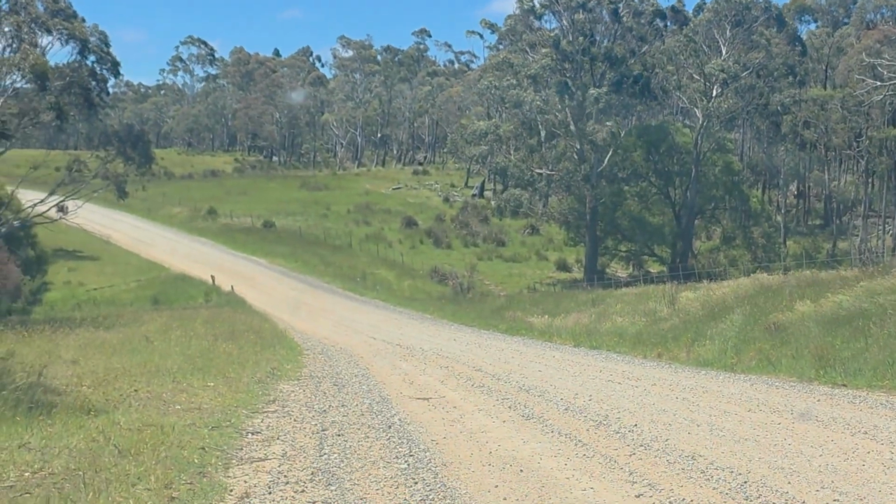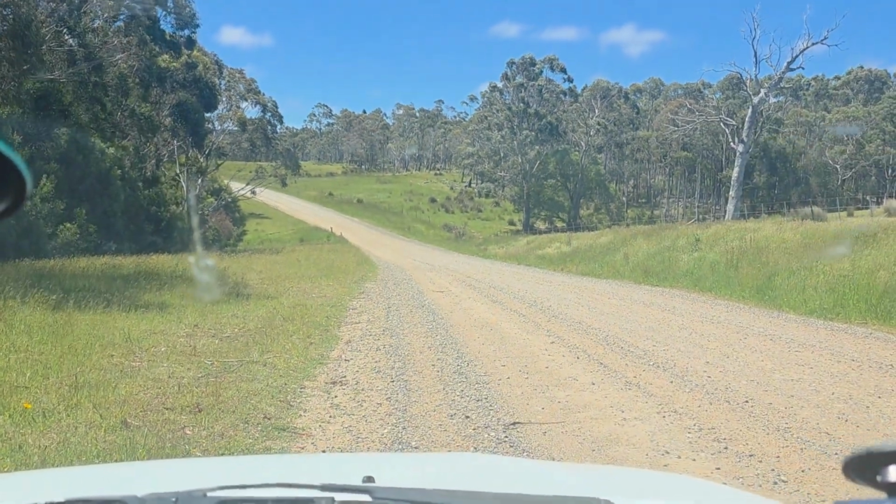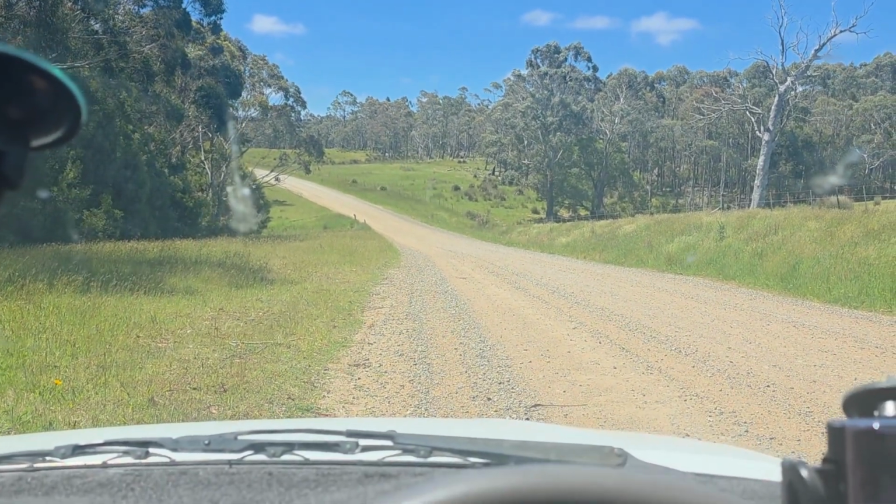This is my drive out to Eddystone Point. I've got about 43 k's of dirt road to do, and they're good roads.